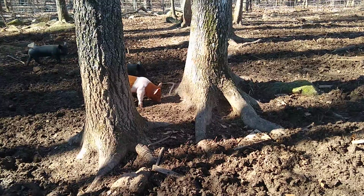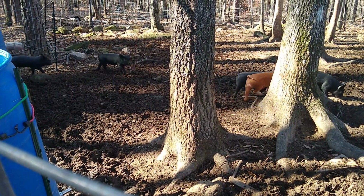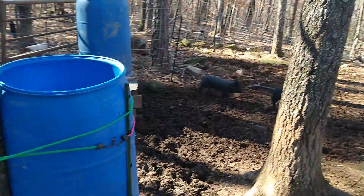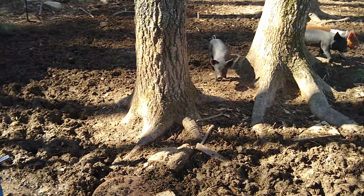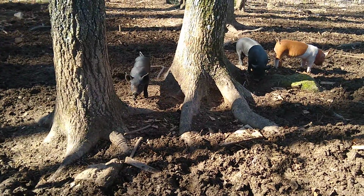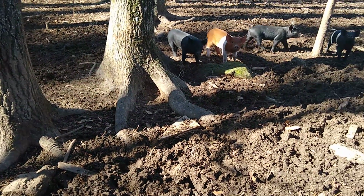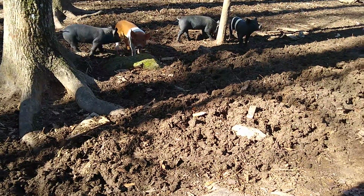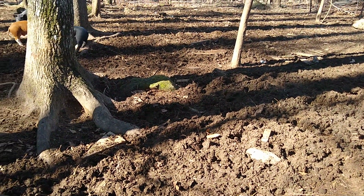We have made some new developments on the farm. We have a new type of waterer, which is working out really well. Hey, beautifuls. Hi, beautiful ones. Hey, are you so cute? Yes, you are so cute. Oh my goodness, we just love pigs.